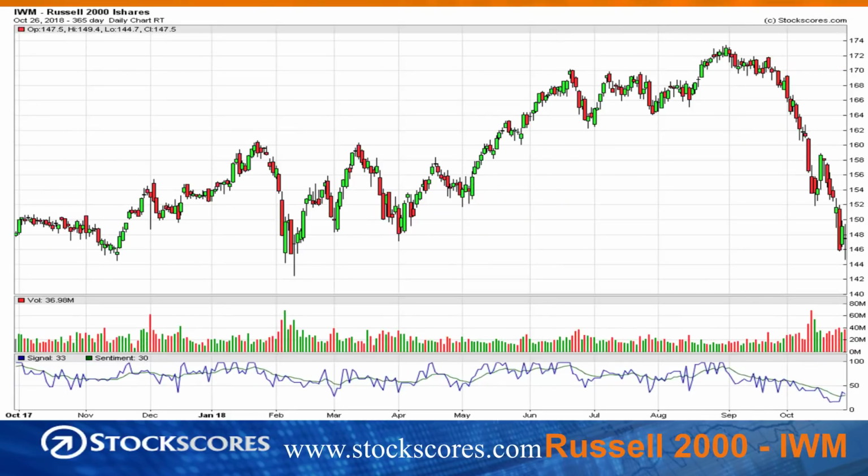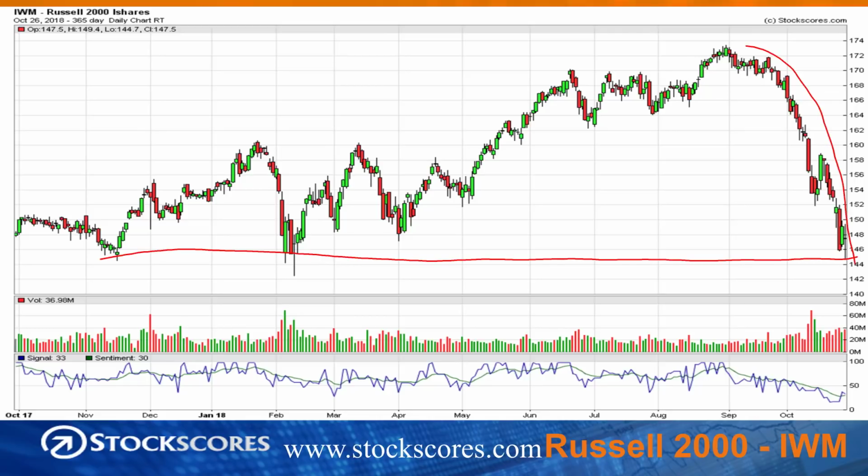Moving along to the Russell 2000, and again, this is the daily chart, and you can just see that really sharp downward move. We are now at support, and I've drawn that a little crooked, but you get the idea. And that's another indication that the market should bounce. The small caps have retraced back to some pretty important support where they should bounce back near term.